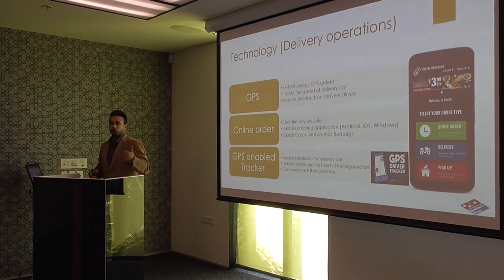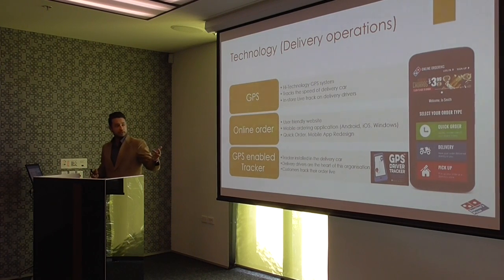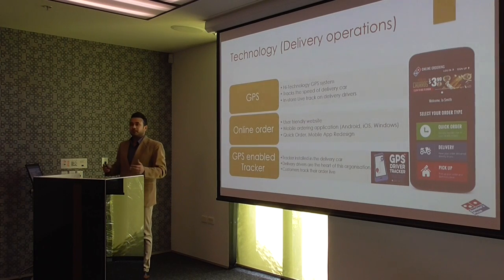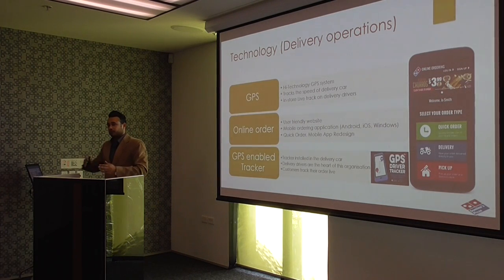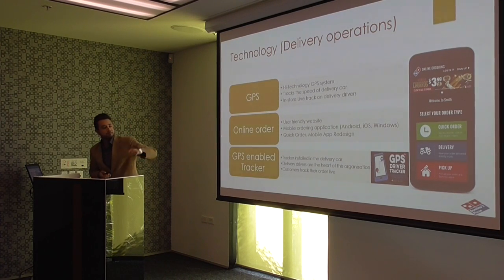Their website is very user friendly. Mobile application: they support Android, iOS and Windows as well, with a quick order feature. Likewise, if you order 10 pizzas today and tomorrow you want to order the same, you do not have to click everything again. Your order will be saved and you can use it next time just by clicking the quick order option.